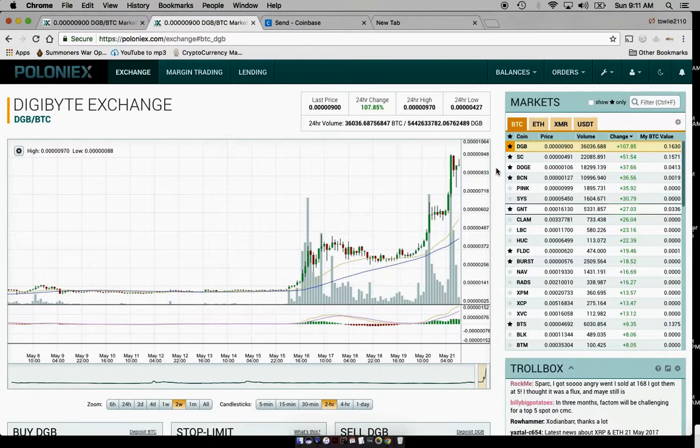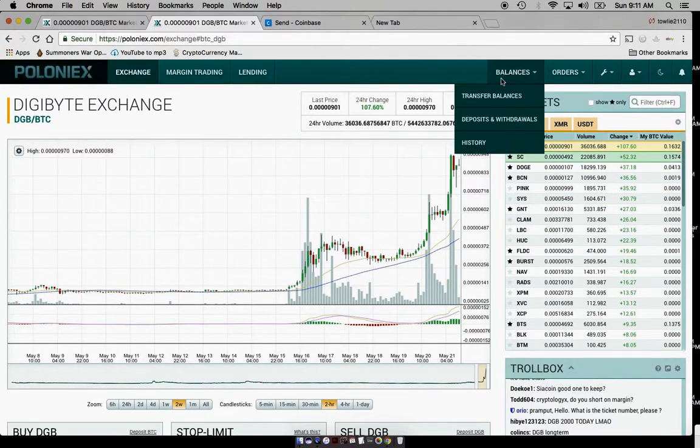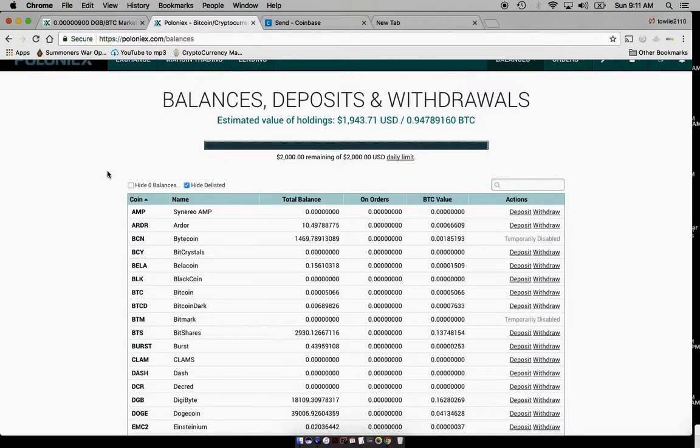So what if I want to cash out? What if I'm done playing this game and I'm tired? What if I hate money? All right, if you wanted to cash out right now, you go back to deposits and withdrawals. This is also a fun page because you can watch this number go up and down. You'll lose your mind if you watch it too much though, so take a walk, read a book, play music. But anyways, I would theoretically sell it all into Bitcoin.